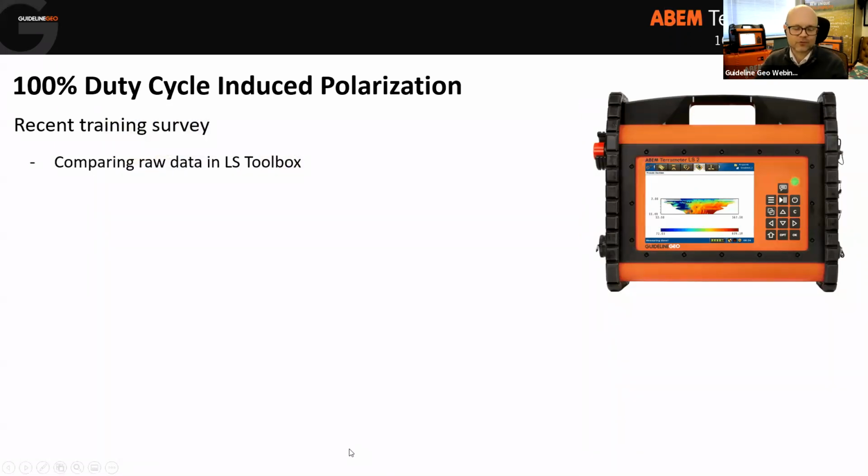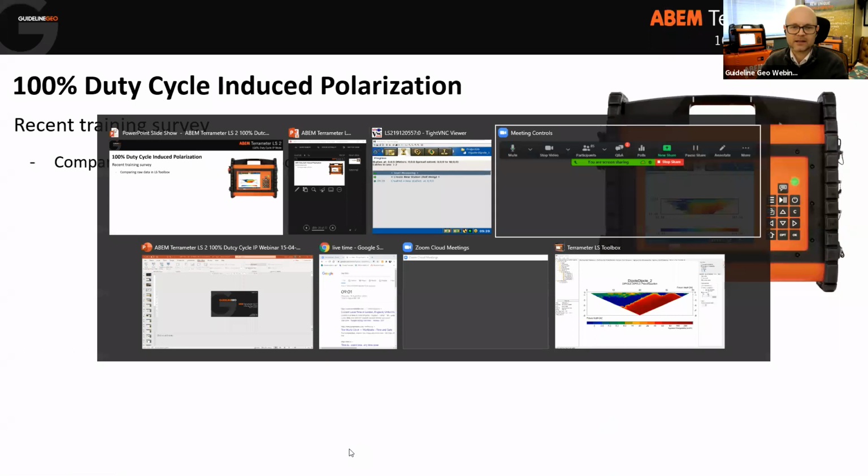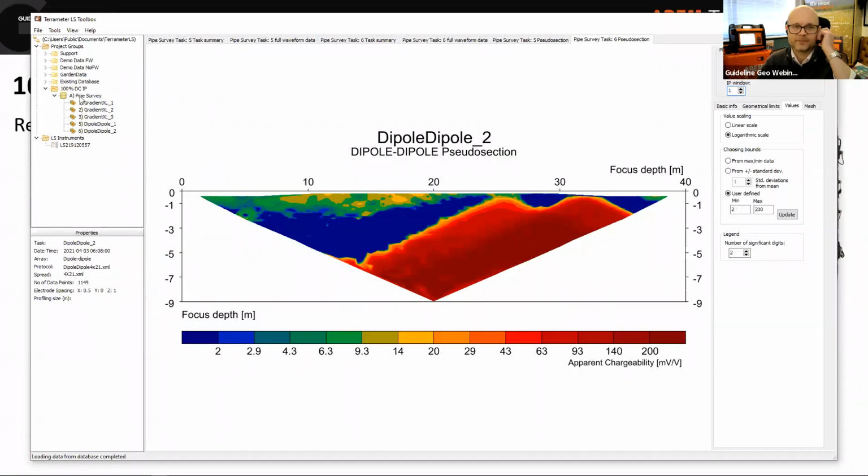So let's have a look at that raw data. I'm actually going to look at it in LS Toolbox, which is our companion software that comes with the LS. This is free software.